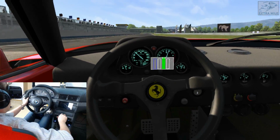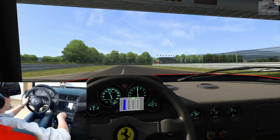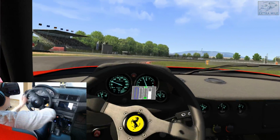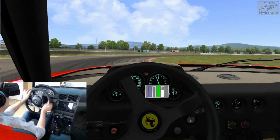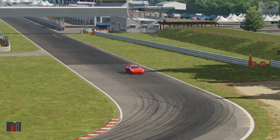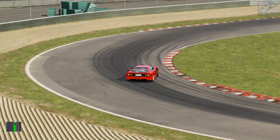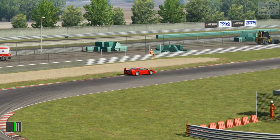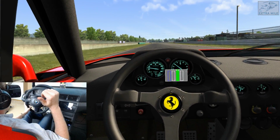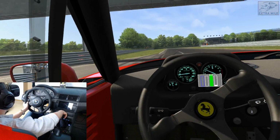No power, no power, there we go. So we can already see that second gear is not very good for the slowest corners because we don't have any turbo pressure. There we go. Again, turbo lag demonstration, 2,500 revs, full throttle, nothing, there we go. So let's do this again.